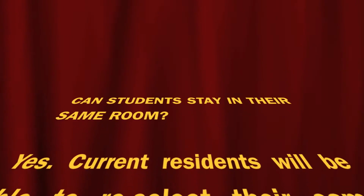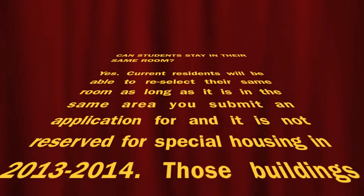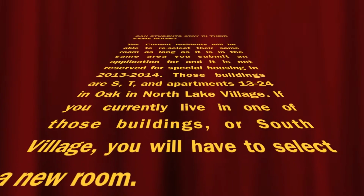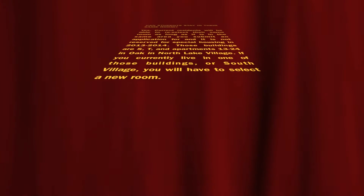Yes, current residents will be able to reselect their same room as long as it is in the same area you submit an application for and it is not reserved for special housing in 2013-2014. Those buildings are S, T, and apartments 13 through 24 in Oak in North Lake Village. If you currently live in one of those buildings or South Village, you will have to select a new room.